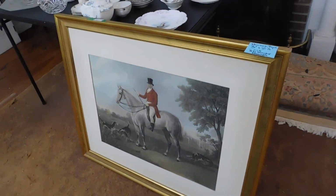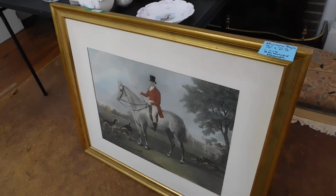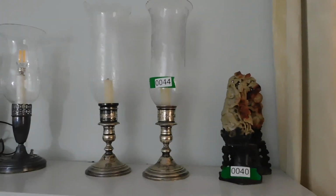I don't think the stills do any justice to the size of this hunt print that you probably see, which is lot 43. It's 3 feet by 2.5. Used to be right up here on top of the fireplace. Might as well do that now too.